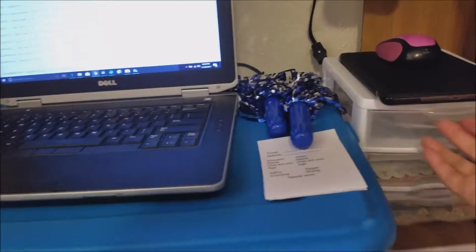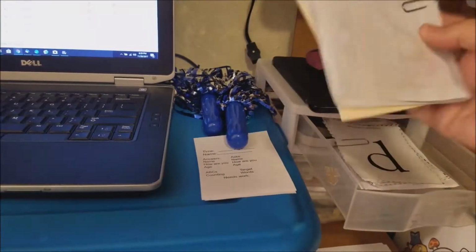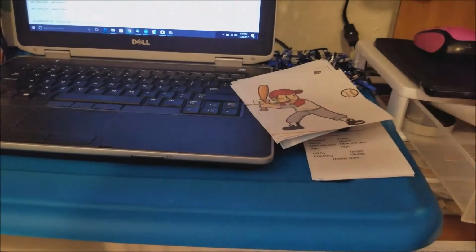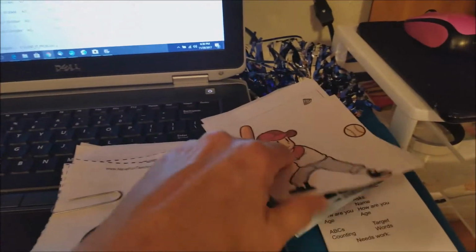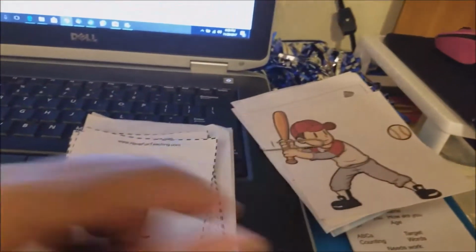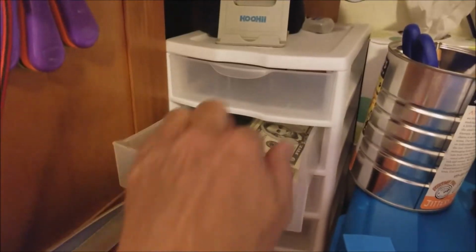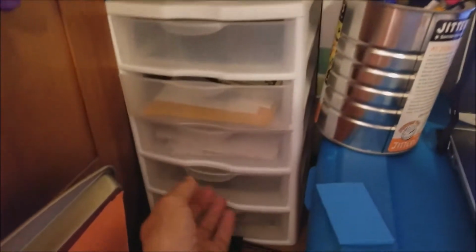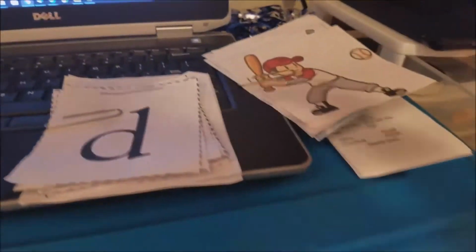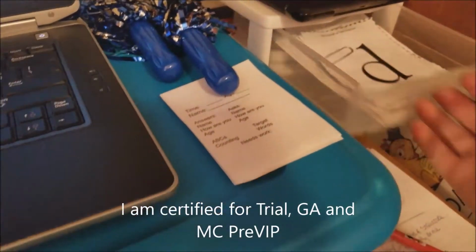I have these drawers that I have everything paper clipped together by lesson. What I might be using this for is Meg and Mike. Then I've got this one over here that has rewards in it, my secondary rewards, more lessons that I don't use as often. But these two right here, since I'm trial and VIP, get used all the time.